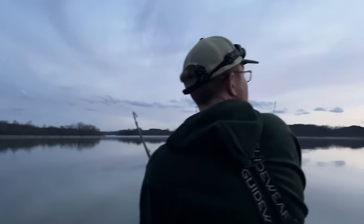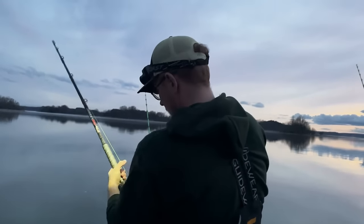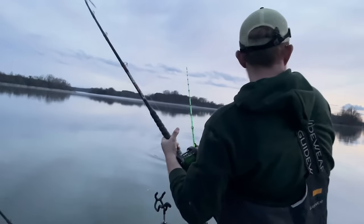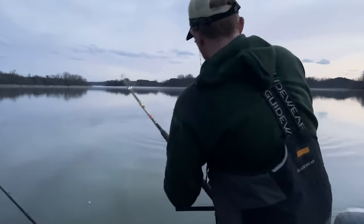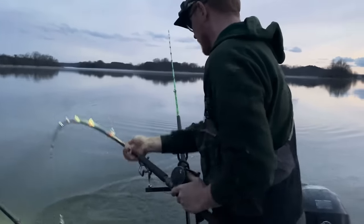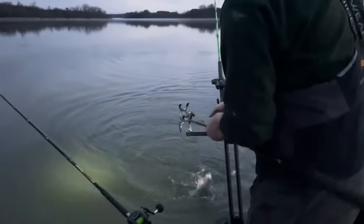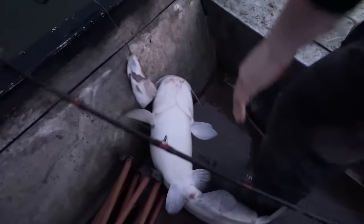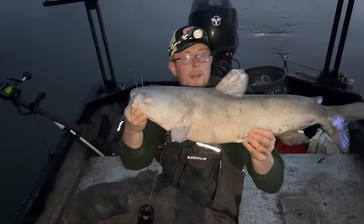They're on top of this point. That's the deeper side of the point over there, ahead of this island. Significantly smaller than the last one, but that's all right. I'll get him in the boat. He ate the double bait. Not bad. He's skinny. That's the skinniest fish we caught all day, by far. About a 12-pounder or so. Not bad. We'll let him go. See ya.